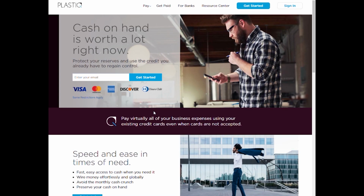Now, with 0% APR credit cards, you can just spend money on that directly. There are services online that help you pay rent and utilities with a credit card like Plastiq. So this 0% loan for a year or more, depending on the type of credit card, will help you out immensely. It's a lot better than getting a payday loan, and it's a lot better than getting a loan from Cash App. This is Plastiq.